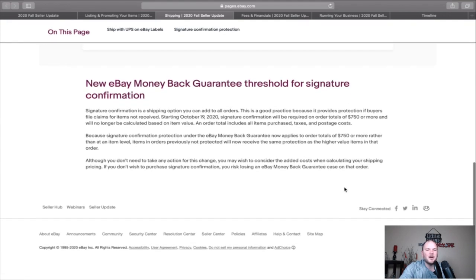And here's the new eBay money back guarantee threshold. So it used to be anything $750 or more, item value, required signature. They are now making it the entire transaction. So if your item was $750 plus $50 shipping, before it was covered. Now it won't be. It will require signature because it's over $750 for the whole thing. And that begins on October 19th, 2020 for items not received.